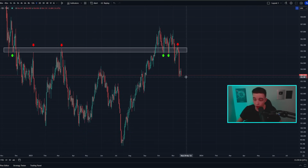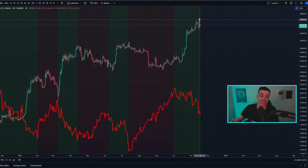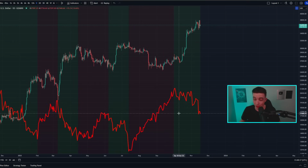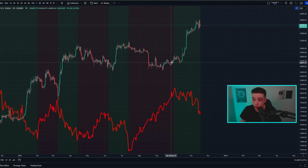And basically, while the US dollar is losing value relative to other currencies, this makes it very easy for the price of Bitcoin to actually go to the upsides, because as you can see on this daily Bitcoin chart, the candlesticks is the price of Bitcoin, and this red line is the DXY or US dollar index. And basically, all you need to know is when the DXY is going to the upside, that is usually bearish for Bitcoin, and when the DXY is going to the downside, that is usually bullish for Bitcoin.